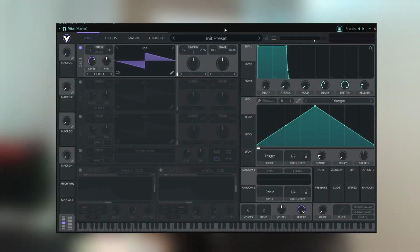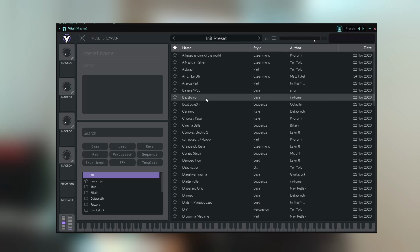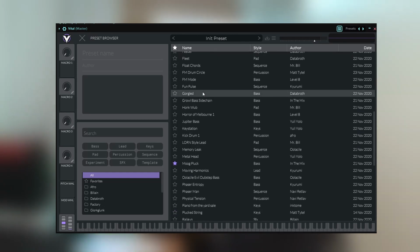So now for the alternatives to Serum, I think the best one right now is Vital. It's free. It is really good. It's basically pretty much the same thing as Serum. 3 envelopes, 4 LFOs, 3 oscillators, a noise oscillator, 2 filters, and I've seen crazy presets made on this. So this is another one that if you're looking to get into sound design, it's definitely very visual and easy to learn on and stuff like that. I believe it comes with about 90 presets in a bunch of different styles, but yeah, it's free.